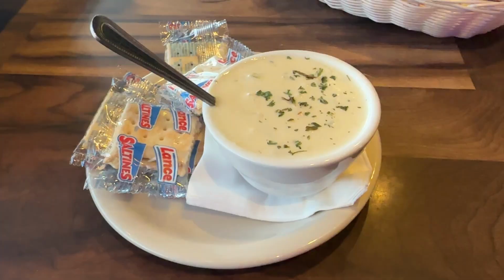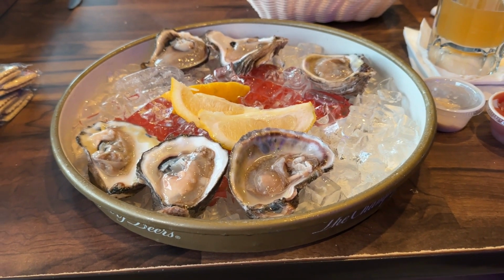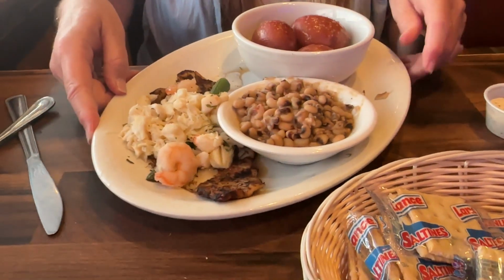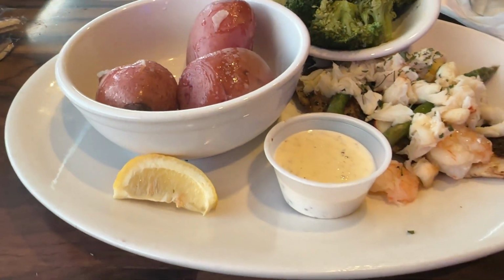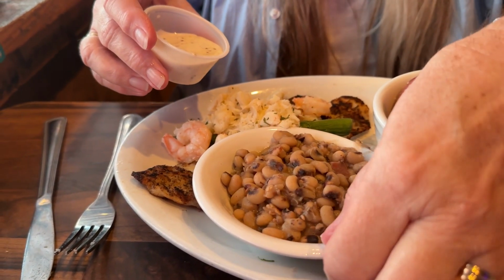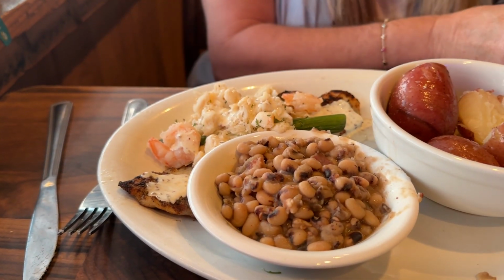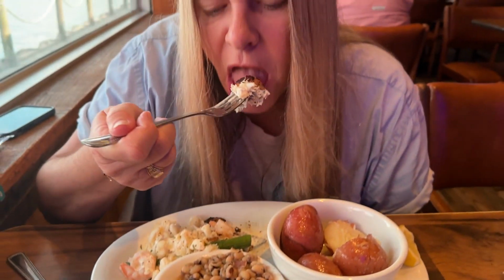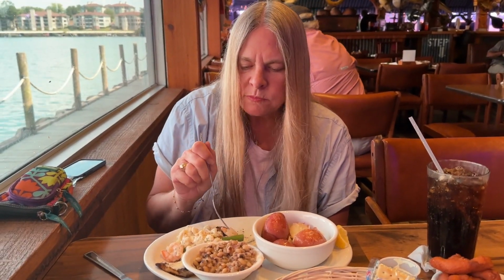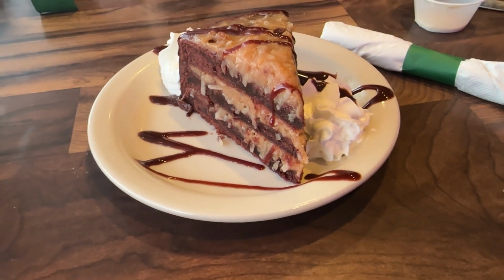I ordered clam chowder and a half a dozen oysters from the menu as appetizers. We both ordered grouper Oscar as our main entree. The food was all good and quite filling. But I still couldn't resist dessert when we realized that there was German chocolate cake. How's the grouper? Good. Very good. Not sure I can get through it.